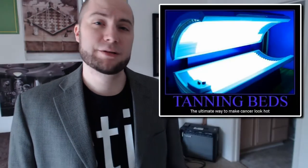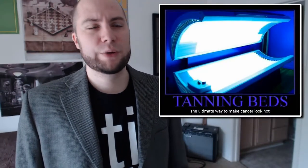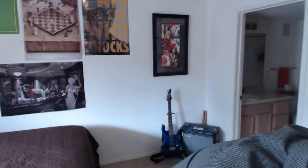UV light from tanning beds causes sunburns, which is why I think it's kind of weird that it's called a sunburn. It should be called, like, a bed burn. Or tan burn. Tan burn? Oh, the sun. Dang. So UV light comes from the sun, and apparently there's a few different kinds of UV light, so let's break it down. Nobody says break it down anymore.